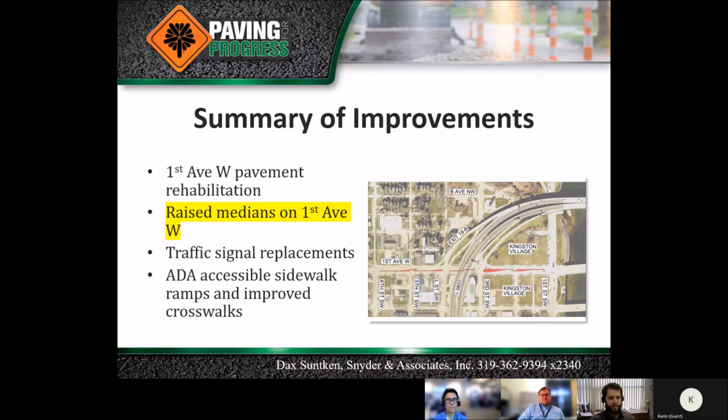Other examples of this intersection and access management design have been implemented throughout the city of Cedar Rapids at locations including 1st Avenue Northeast near the Lindale Mall, Edgewood Road Northeast at the Cross Point Boulevard and Fountains Drive intersection, as well as others.